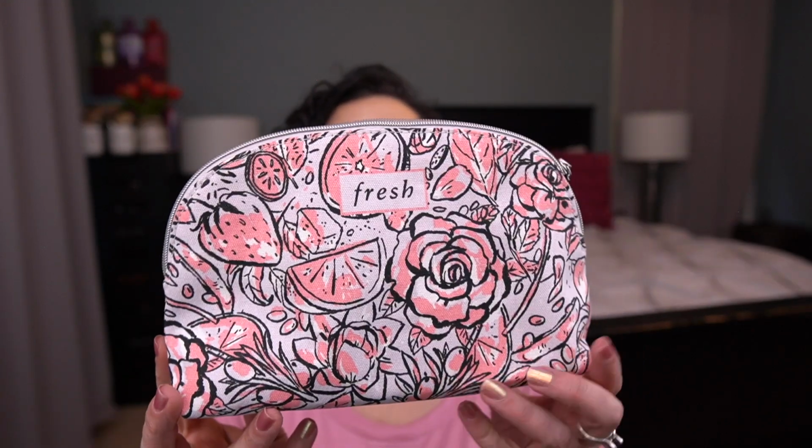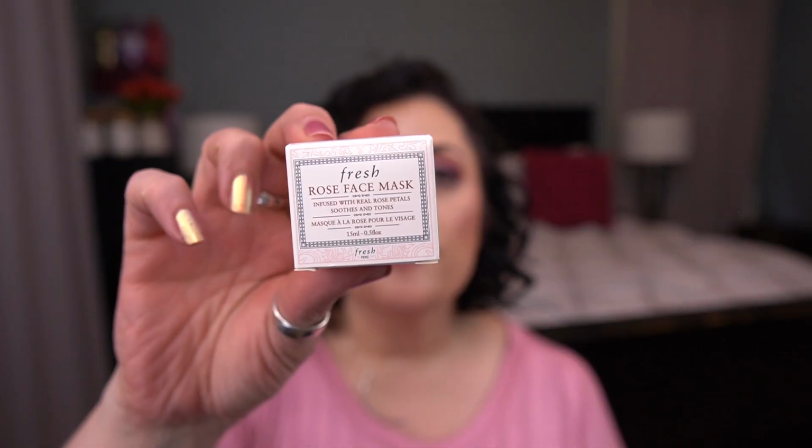And then what came free is this bag. And it has 5 samples in here. So this one has the Rose Face Mask. This is 15 mils. That's a decent size. The Rose Deep Hydration Oil Infused Serum. So I now have 2 of these. This is a 20 mil size.